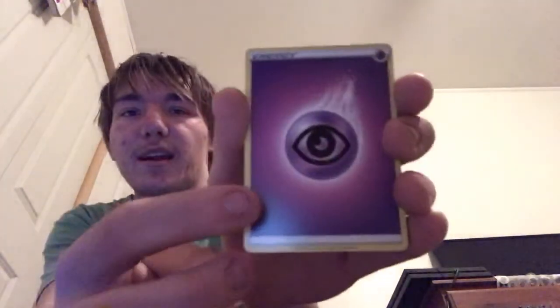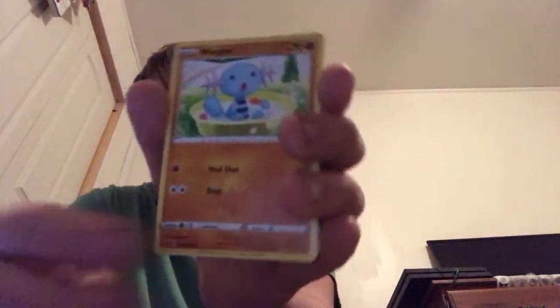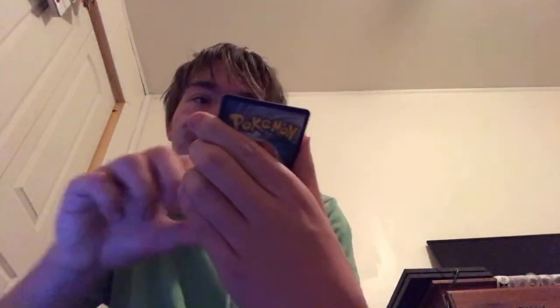Let's do it. Let's get some VMAXs in chat. So we got an energy, which I don't really care for. Oh, shoot. Got a Matang. We got a Mightyena, I think. We got Beauty. We got Wooper. Wooper! Mincada. We got a Whimsir.